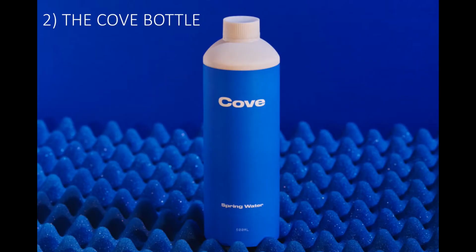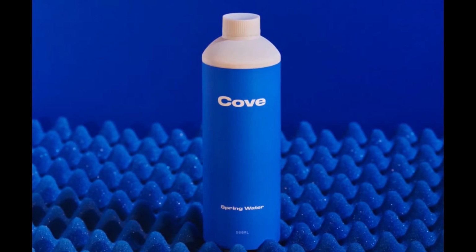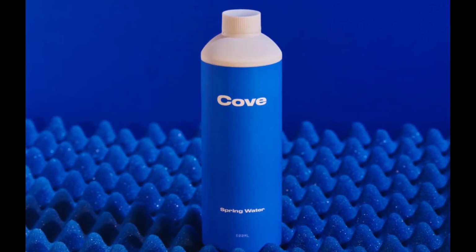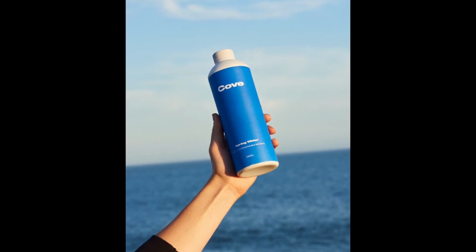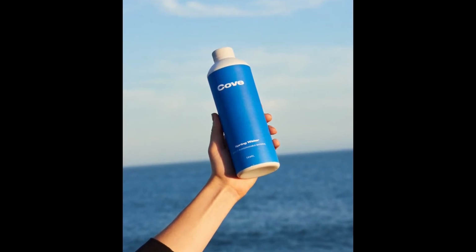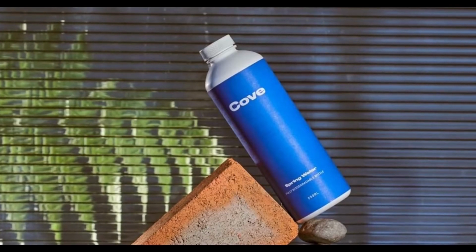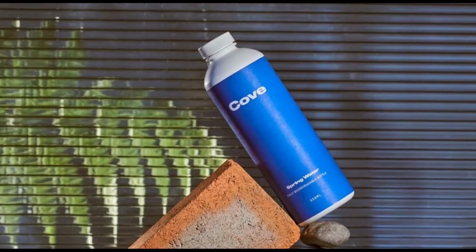Number 2. The Cove Bottle. The Cove Bottle is another fully biodegradable bottled water packaging solution. This one, however, is made from polyhydroxyalkanoate, or PHA, an FDA-approved and naturally occurring biopolymer, whose physical and thermal properties make it as suitable as the regular PET plastics commonly in use, to water packaging. It also features a paper-based label, employing eco-friendly inks and glue.